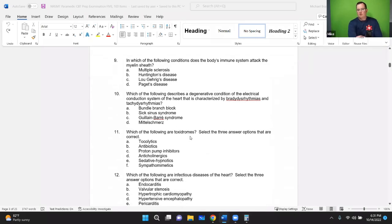Number 10. Which of the following describes a degenerative condition of the electrical conduction system of the heart that is characterized by bradydysrhythmias and tachydysrhythmias? Sick sinus syndrome. So all sick sinus syndrome means is that there's a plethora of dysrhythmias out there. And if they are related to the sinoatrial node, then yes, those are sick sinus syndromes.